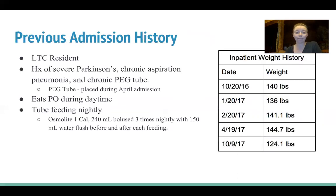So Mr. G, he is a long-term care resident of a skilled nursing facility, Glenbridge, for those who are more familiar with the area.